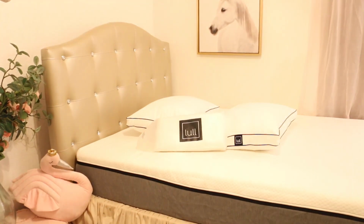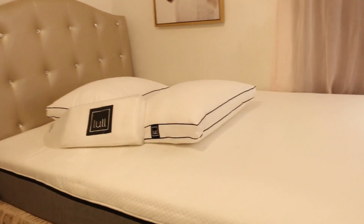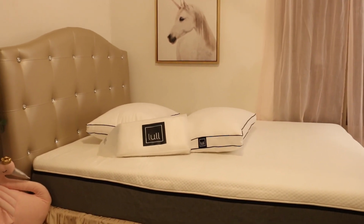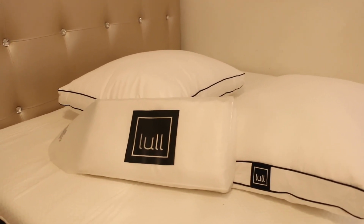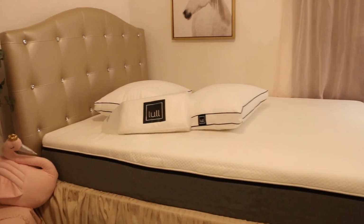Cannot wait for Rosa to come in and see her new mattress. I think she's going to love it. It's going to be so comfortable. As you all know, she had surgery recently. Her old mattress, I mean, it was good and everything, but I was thinking of getting a new mattress. And then I got the chance to collaborate with Lowell, so I was so happy. I was like, yay! It was meant to be. I'll check back with you guys in 24 hours so that I can show you how the mattress looks.